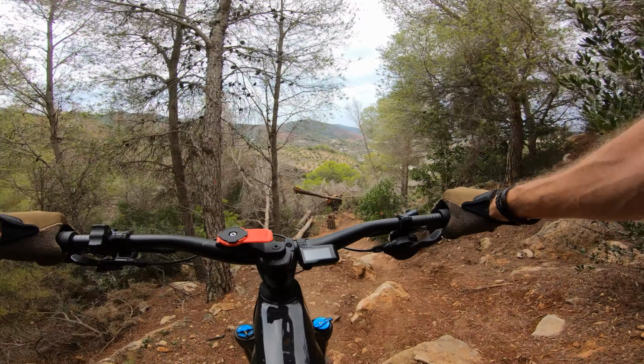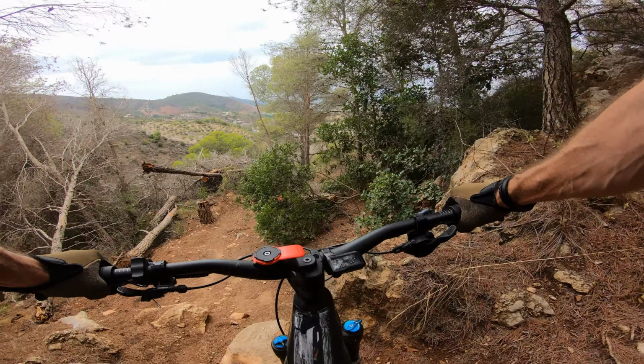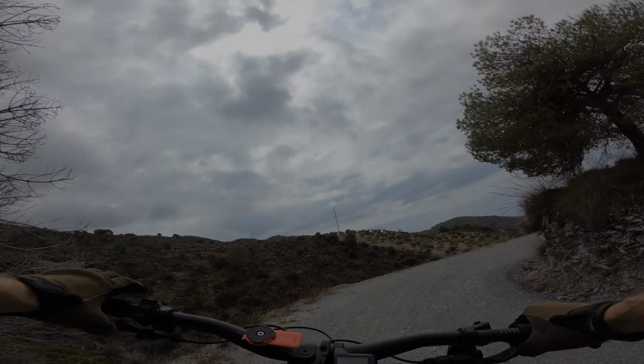Oh, that's ugly. Especially the way I rode it. That's where the tree was down. Familiar. Ah, so fun. This trail is so good. Oh, a little exposure here. My favourite thing. Oh, and there we have it. Oh, that's so good. Love that trail.